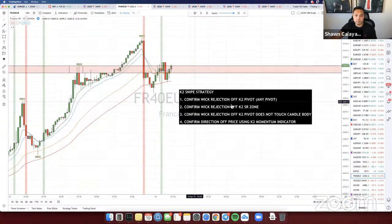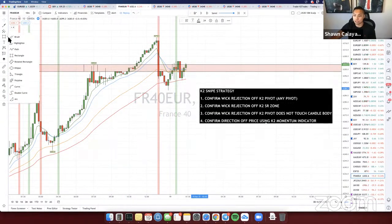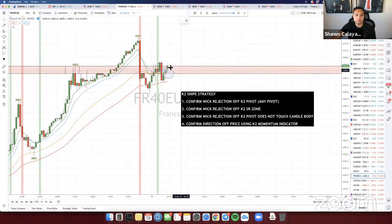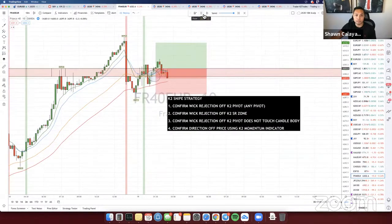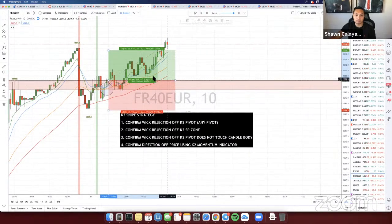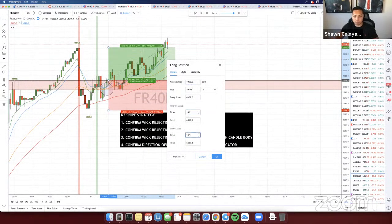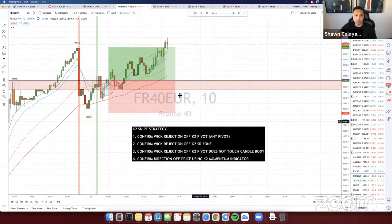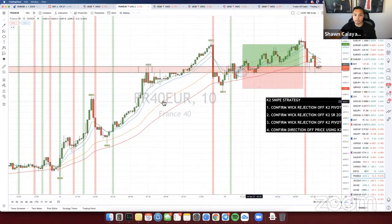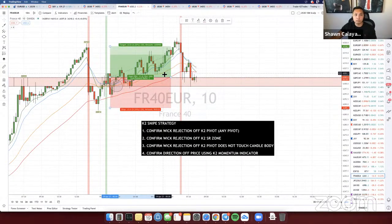But yeah, looking at this here. So if you look at the requirements, wick rejection off the pivot. So we have a wick rejection right here. We also have wick rejection off the K2SR zone right there. And take a long position right there. I think the sweet spot would probably be around there, 135 or 150. And if you took that trade there, I mean, eventually would have hit, depending on where your TP stop loss would be. If it was 150, that would have worked as well. And this is just me showing you that it does work on these pairs as well. But I think currently right now, there's probably no entries that are available for them at this moment. So nothing there for the France 40.